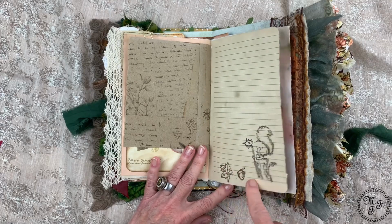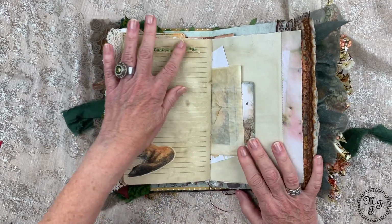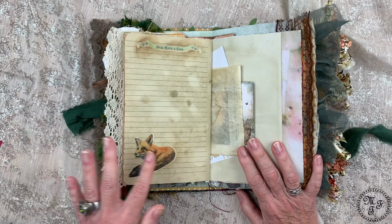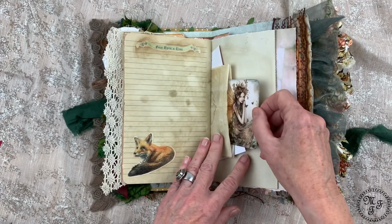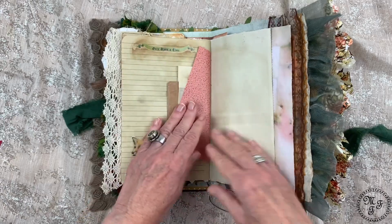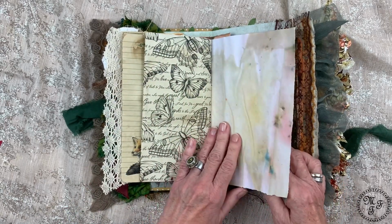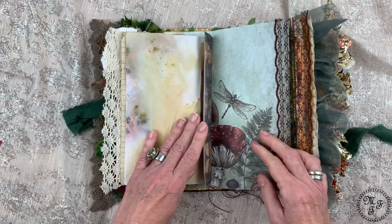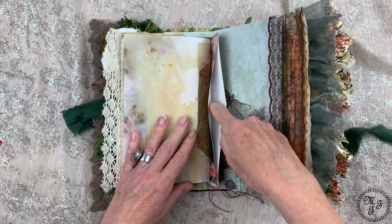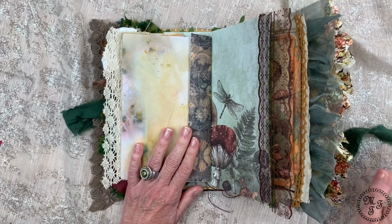Squirrel, leaf, oak fruit. I couldn't help it. I had to add this once upon a time because it's about fairy tale, it's about magic. A little fox over here, and here another pretty fairy in the backside of this paperback. These are the butterflies. This is my self-dyed, Brusho-dyed paper. And here you could also use this as another pocket if you want to. I didn't, because, as I said, it's quite full already.